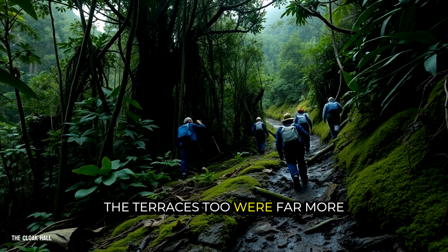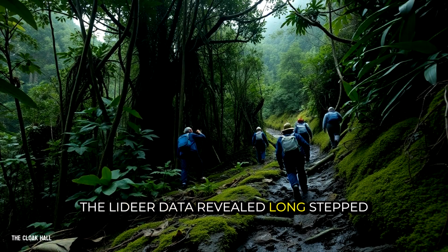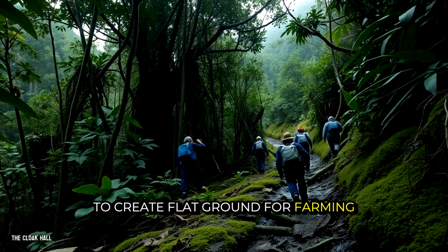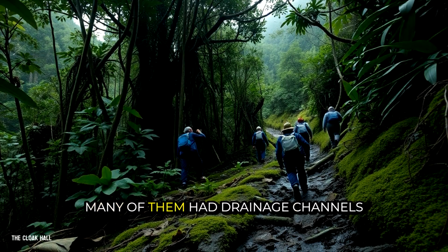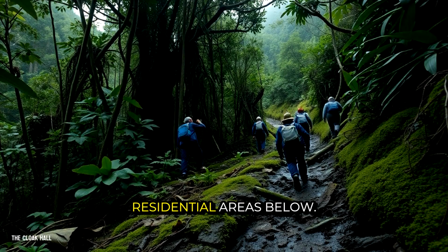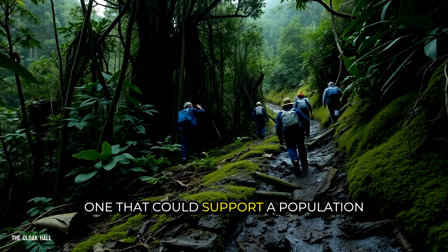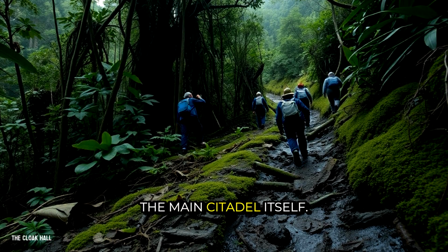The terraces, too, were far more extensive than anyone had imagined. The LiDAR data revealed long, stepped platforms cut into the mountainsides, some of them over a mile in length, designed to prevent erosion and to create flat ground for farming in the steep terrain. These terraces were not just agricultural. Many of them had drainage channels carved into the stone, directing water to storage cisterns and to the residential areas below. The Inca engineers had transformed the rugged slopes into a managed landscape, one that could support a population far larger than the few hundred people who could have lived inside the main citadel itself.